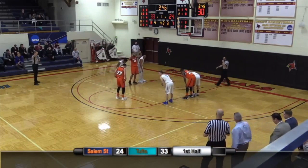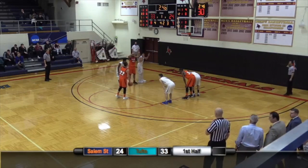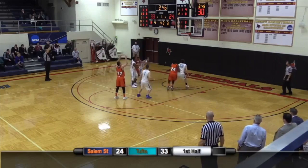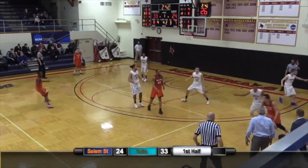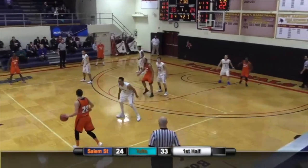Shai Davis back into the game for Salem. Big free throws here. Tufts still on this 15-0 run. That could have broken it. Missed up front end, so a costly miss there by Salem, but they do track down the rebound. As you said, it's a 15-0 run.